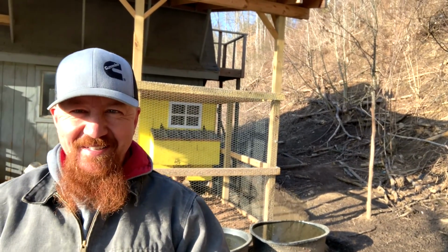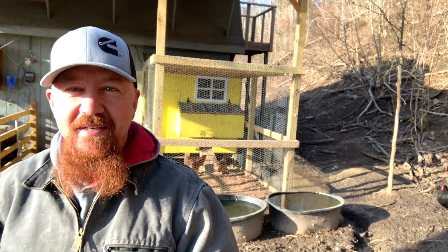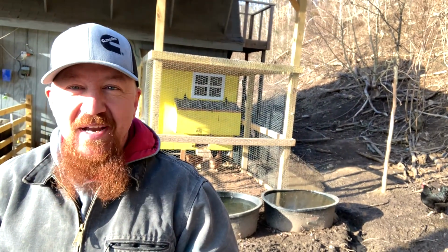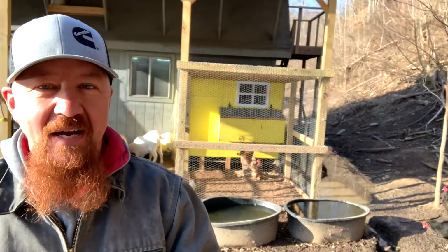Good morning, everybody. It's Lucas back here on Peaks Peak. Today we are going to get into digging a ditch. We've got some drainage issues here at the foot of Peaks Peak, back in here behind the barn.